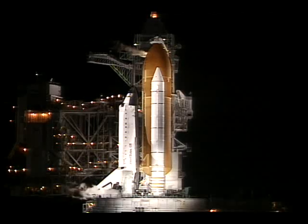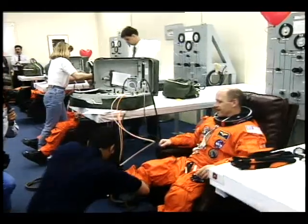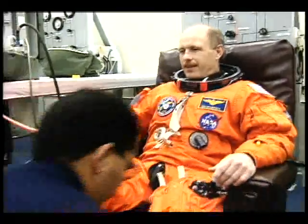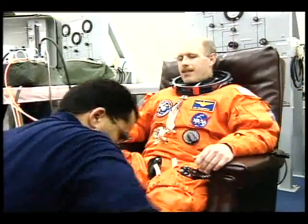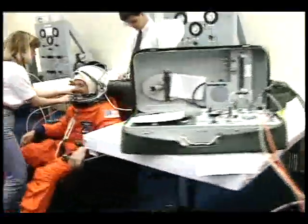This is Shuttle Launch Control at T-minus 3 hours and holding. We're standing by. We do have live coverage now of the crew getting suited up. We have Commander Ken Bowersox. This is his 4th flight. He has been an astronaut for about 10 years. Bowersox will have overall responsibility for commanding the flight. He was the pilot for the first Hubble servicing mission back in 1993.